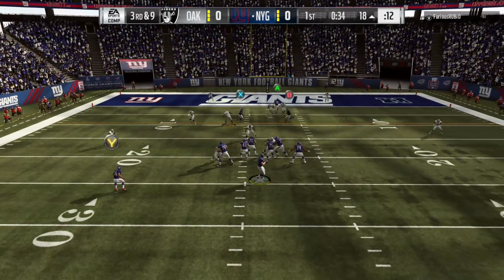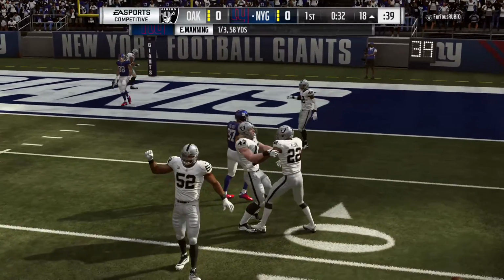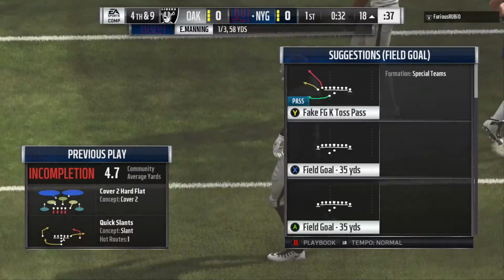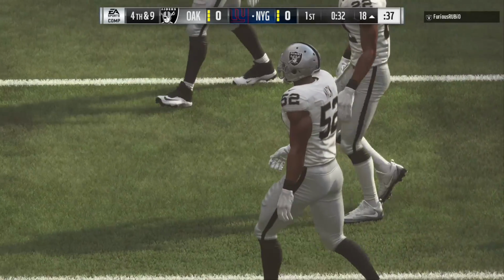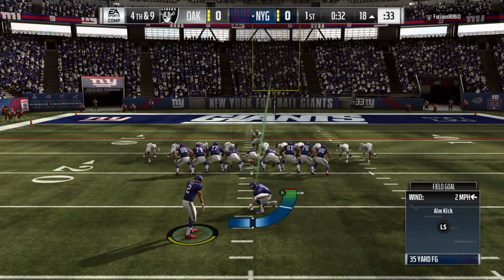Throwing is Manning on third down, and this is going to be incomplete. I think that was a good job there defensively. They did allow them to drive all the way downfield, but once they got their backs to the goal line, they really turned up the pressure.